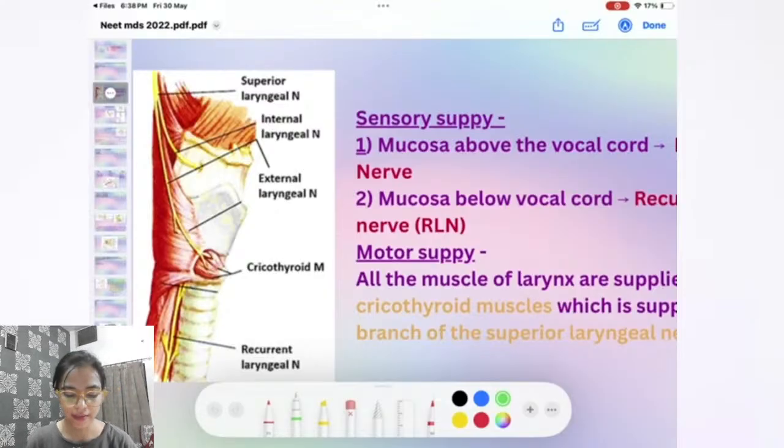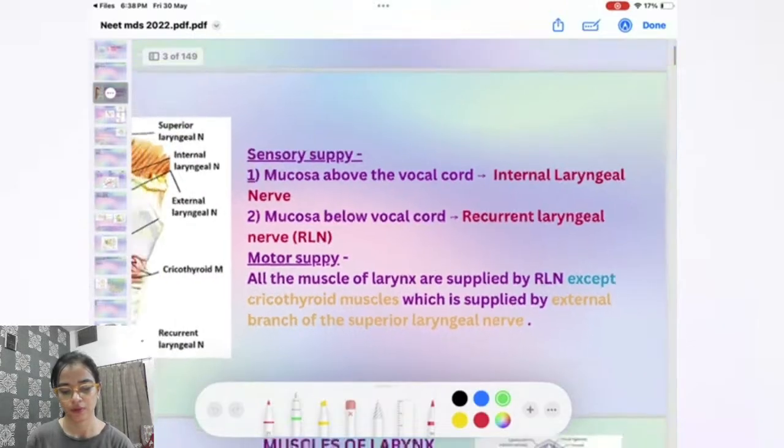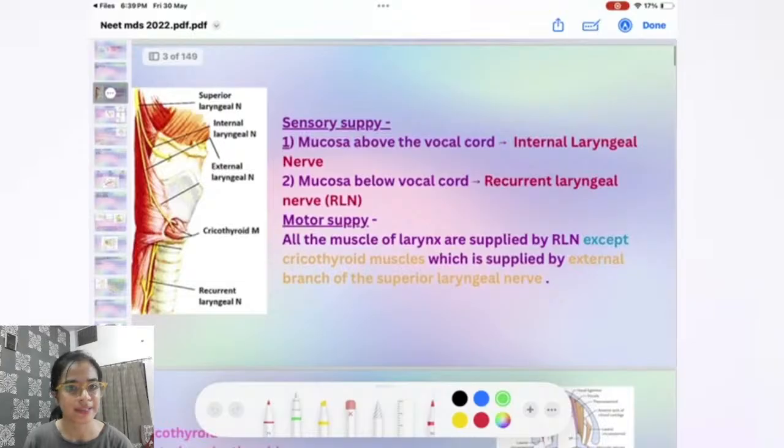Okay, continuing that, let us note the sensory supply of the larynx. The mucosa above the vocal cords is supplied by the internal laryngeal nerve. The mucosa below the vocal cord is supplied by the recurrent laryngeal nerve. Okay, this was about sensory supply. Now the motor supply.